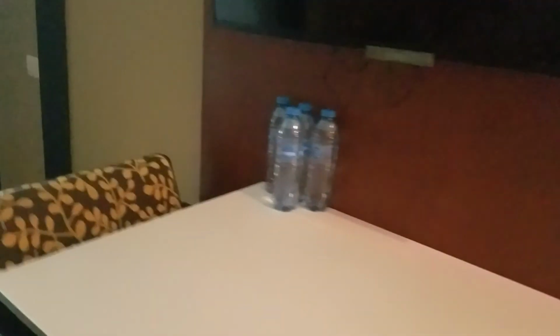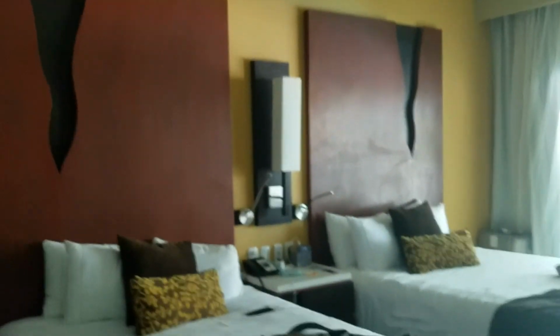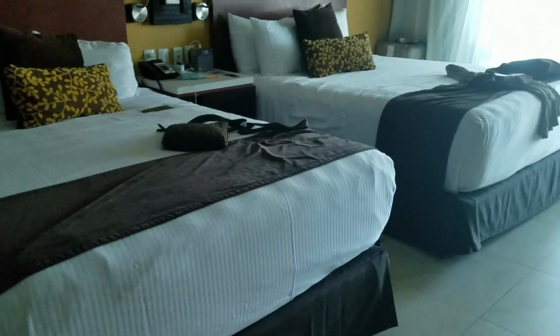You have a seating area over here with a TV. Now in March of this year, 2019, they did away with butler service here at Generations. But they do have a concierge outside and they are incredible. They're taking really good care of us.